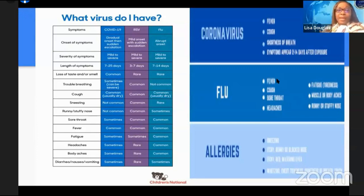What viruses do you have? The symptoms for COVID-19, as I just went over, RSV and flu differ, but some also may have allergies. So we want to make sure that we're able to differentiate all four.